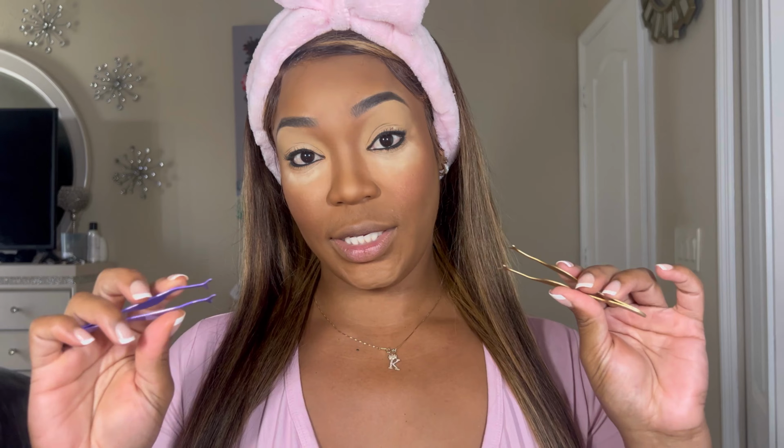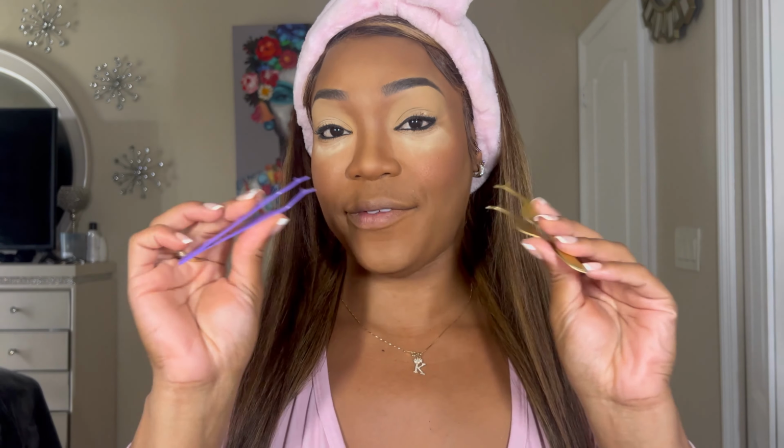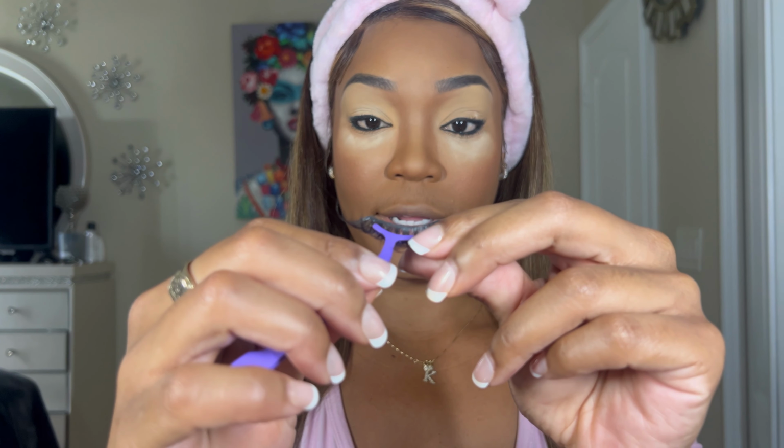Another tool that made putting on lashes so much easier, lash applicators. I have these available on my website, because once upon a time I said, alright, I gotta sell lashes, but baby, couldn't bother with that. Lashes so easy to get. I was just like, can't bother. But I do have these still available. Clamp the lash.